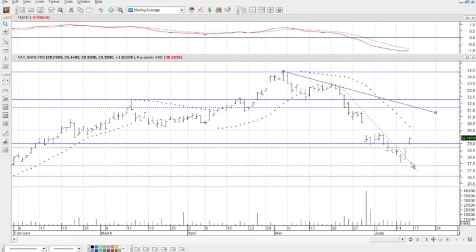From a fundamental point of view, the drop that we've seen with NAB started to increase the yield, the payments that the company was putting out, putting it above 7% without franking at these levels down here. So from an investment point of view, this is a great place to be picking up NAB for the long term for just purely a yield play.